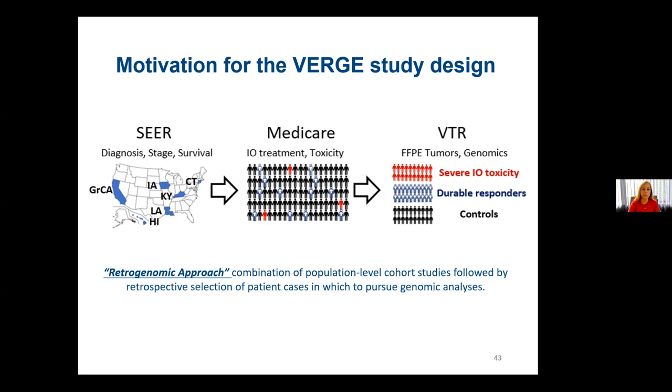And in the case of our RCC proposal that we're getting ready to submit in February, we're going to look at 2 rare events experienced by patients related to immunotherapy, namely severe IO toxicities and durable responders. So we're calling this project the Virtual SEER Tissue Registry Genomics and Medicare Cohort, or a VERGE cohort.